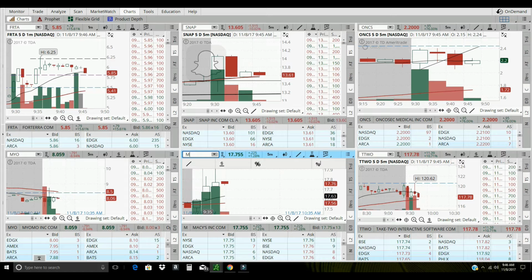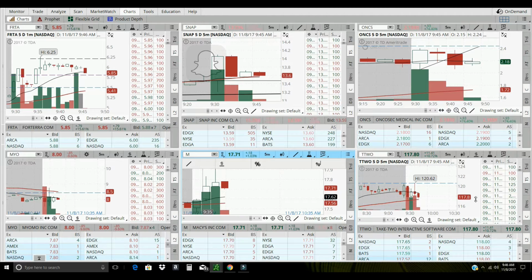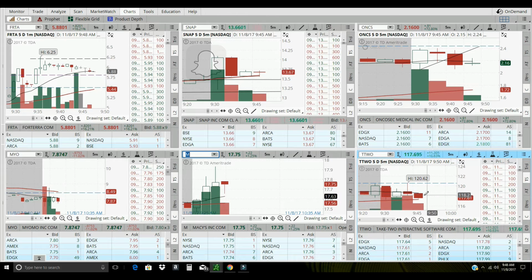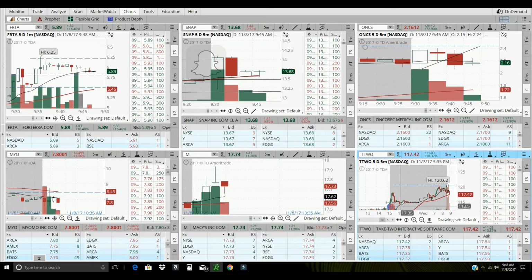Also, TTWO is a short. It is a short. So I am short TTWO at 117.72. Get a break through this 117.32 area. This stock could push all the way down to 116. And it is an overnight gap with some support down here at 114.